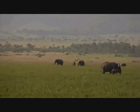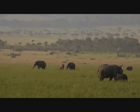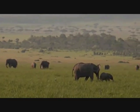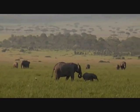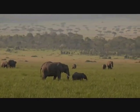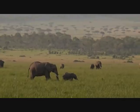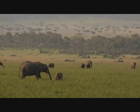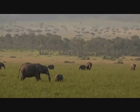So without getting into the nitty-gritty of subspecies, because that just causes fights, there are three known species of elephant: the savanna elephant, the African forest elephant, and the Asiatic elephant.